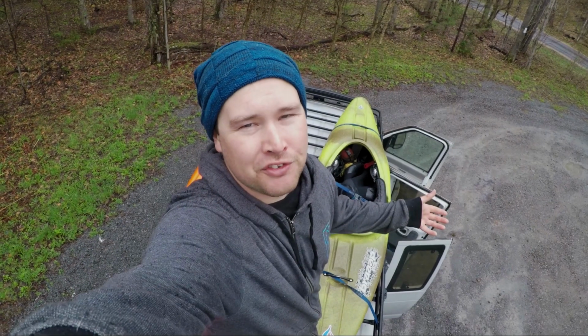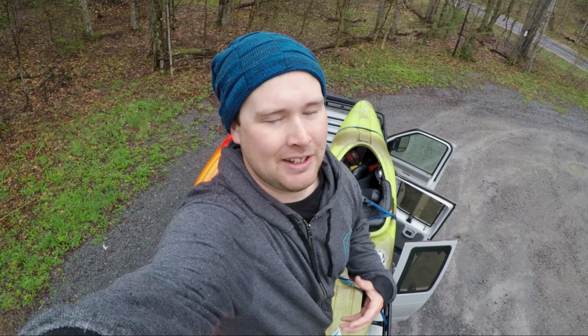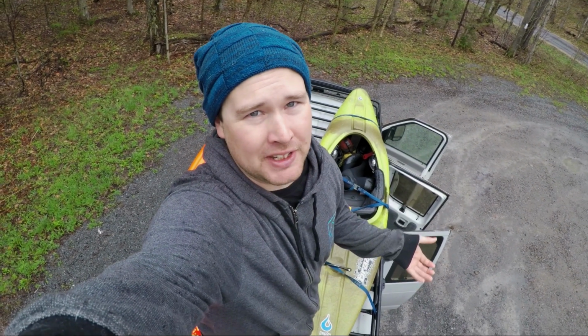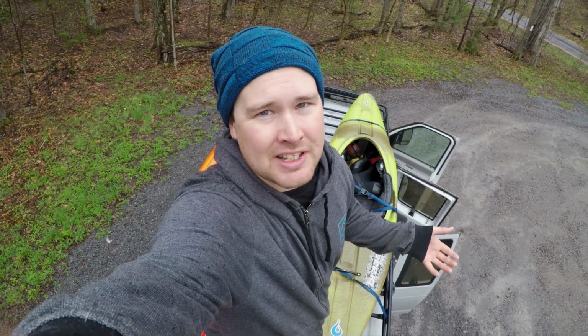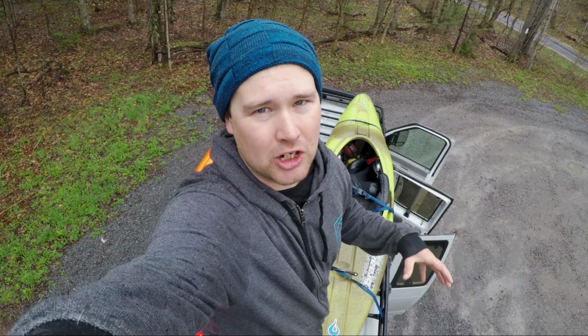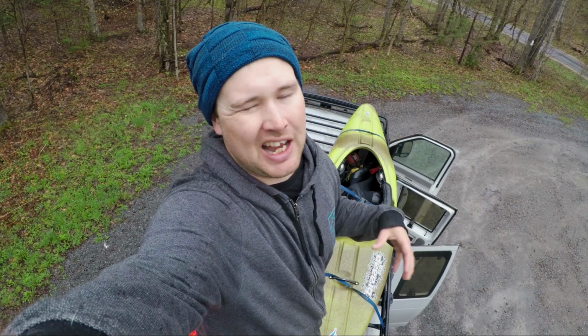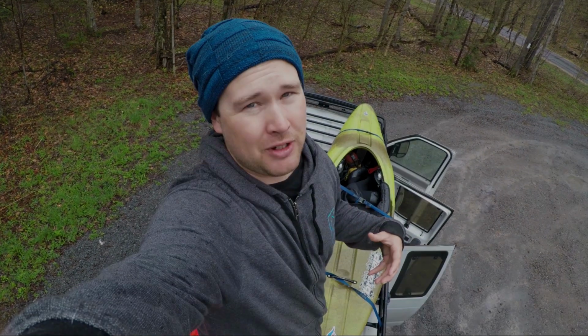Up here on the roof, the ladder on the side makes getting here super easy. But once you're up here, you realize you're 9 feet up in the air. So one of the things I did to this van is the entire outside is covered in spray-on truck bed liner, which most people know is like Line-X or Rhino-Lining or something like that. And what it does is it makes getting these boats on and off a little bit easier because I don't have to worry quite as much about scratching everything.